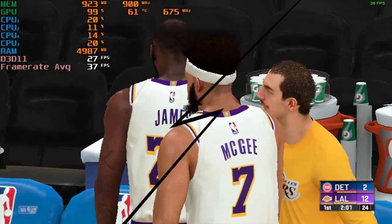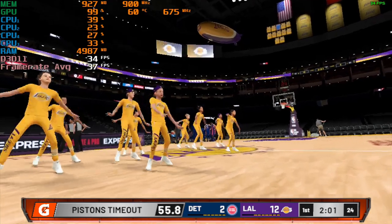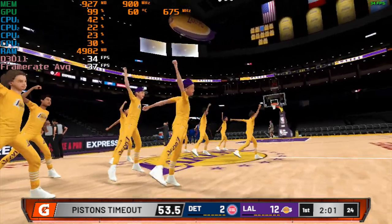I love the continued development for Anthony Davis. The three-pointer, his ball handling. Last season, a career high in assists.